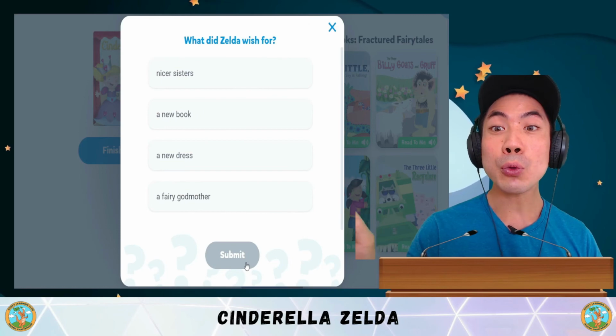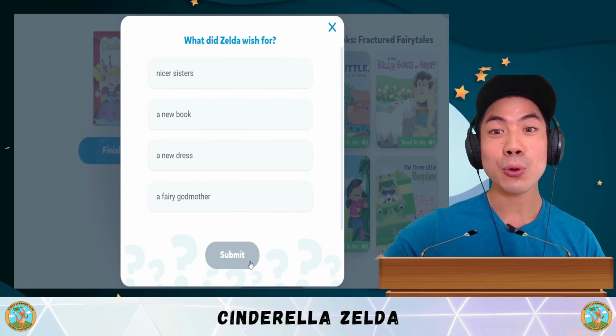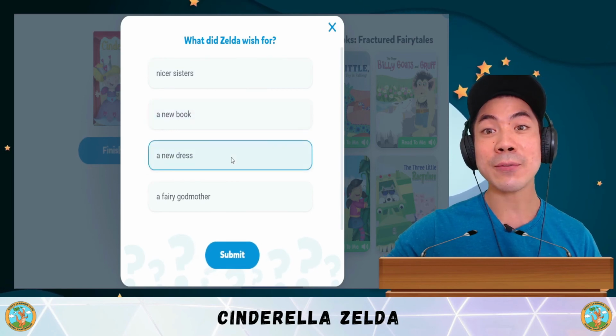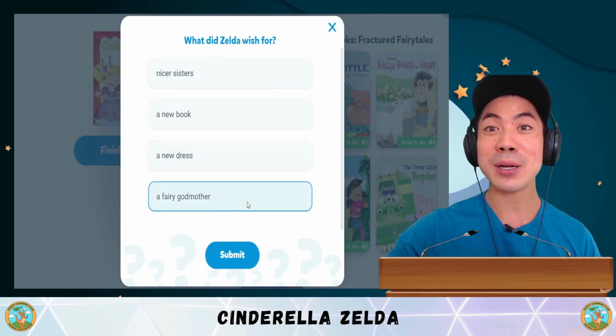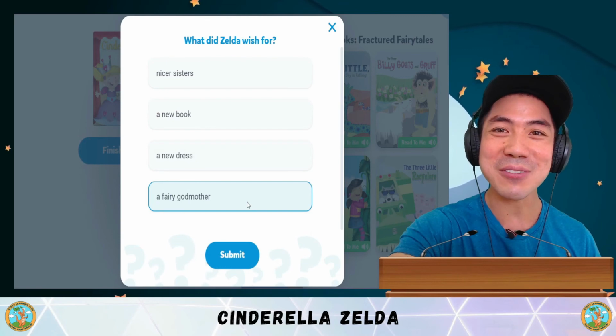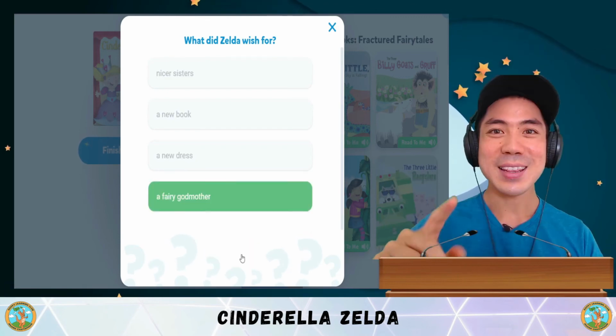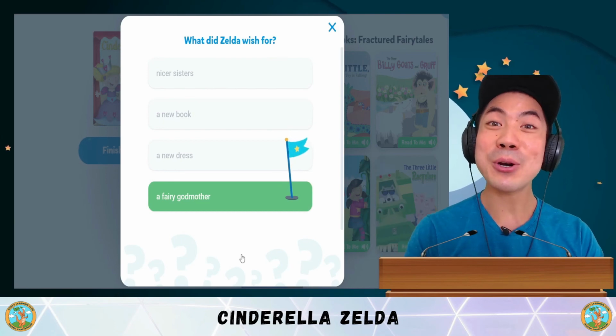Question 3. What did Zelda wish for? Was it A. Nicer sisters, B. A book, C. A new dress, or D. A fairy godmother? What do you think? I'll give you a moment. The answer is D. A fairy godmother.